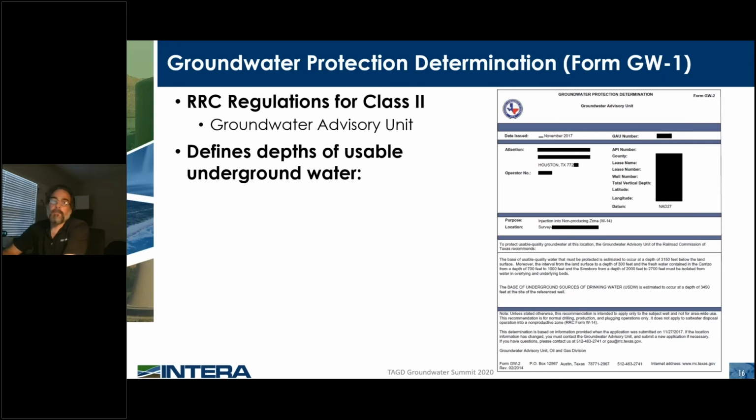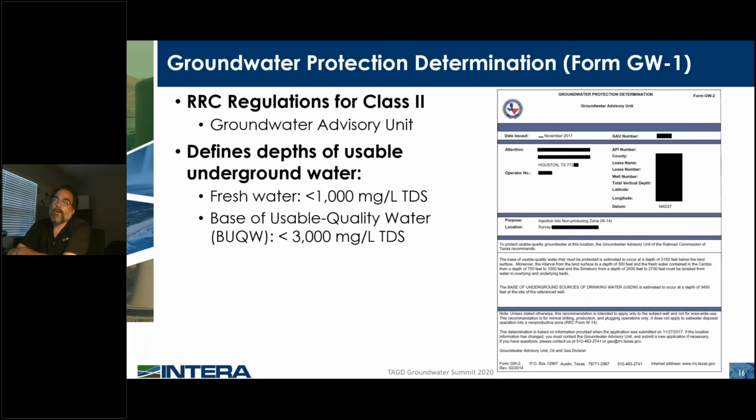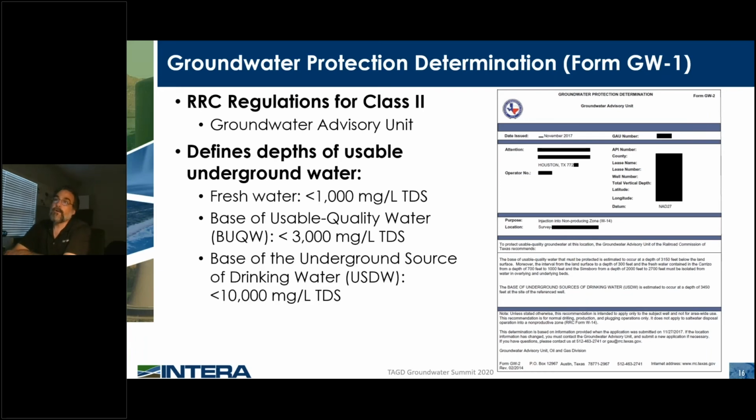Railroad Commission has done is, throughout much of the state, at least in areas where there's a lot of Class II wells going in, they've defined where the depth of usable underground water is, and they define a couple of things. There's a depth of fresh water, and fresh water is defined as anything that's less than 1,000 milligrams per liter of total dissolved solids. There is something called the base of usable quality drinking water, and that's defined by the contact between any fluids that are less than 3,000 milligrams per liter total dissolved solids and any fluids that have higher total dissolved solids. And then they define the underground source of drinking water depth as the depth where the fluids reach a total dissolved solids of 10,000 milligrams per liter, right?